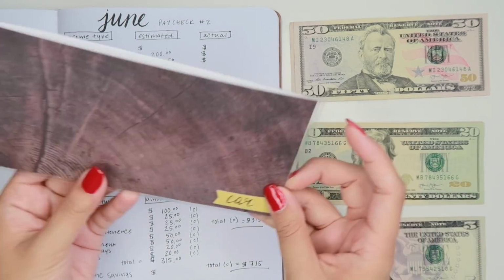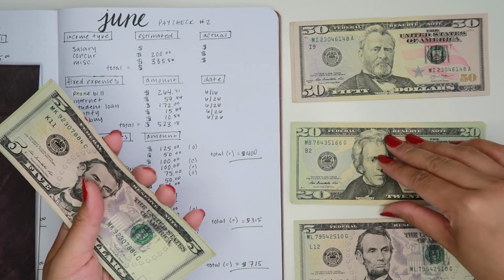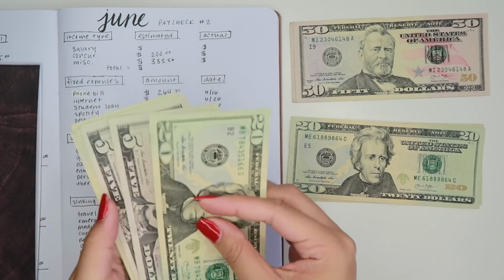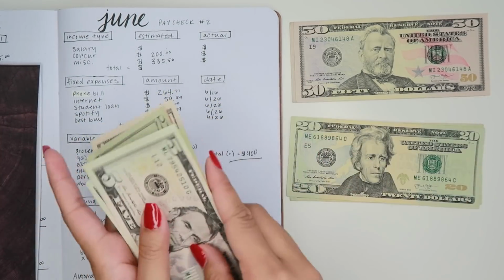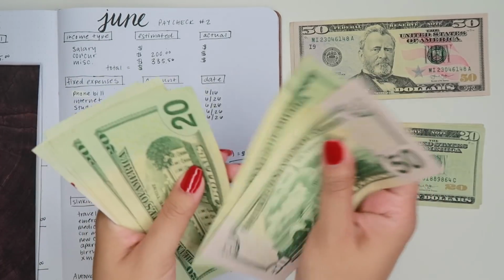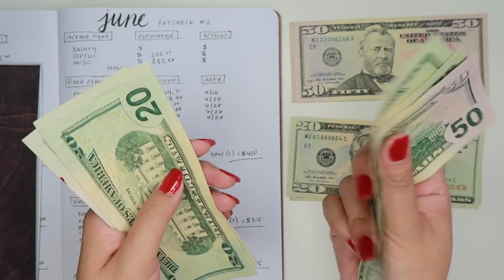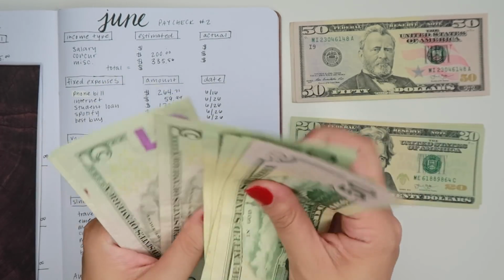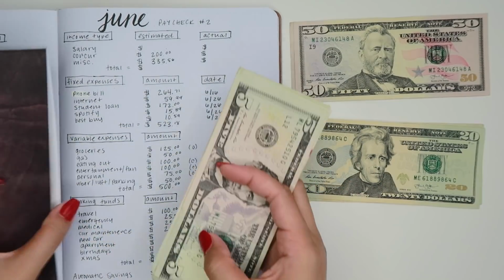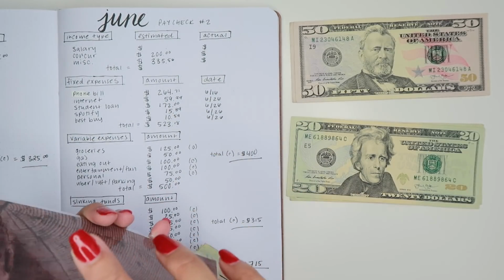Okay, car maintenance. We're gonna add another 25 to car maintenance. So 25. Okay. So in our car maintenance, uh-oh, did I mix it up? No. 50, 60, 70, 80, 90, 110, 130, 145. So 145. All right. Oh my gosh. There was a 5 hiding in here.